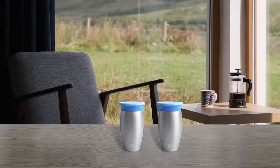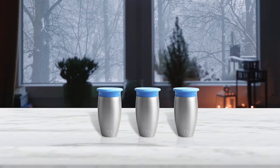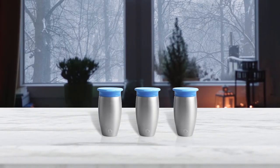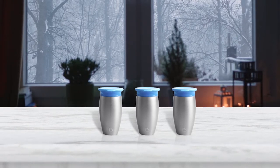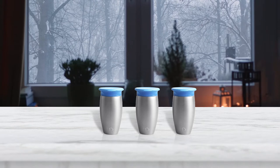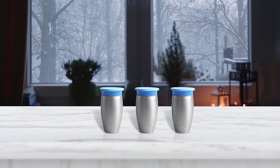It supports the development of strong muscles in your kid's mouth. Besides, the patented 360 rim is expertly engineered to eliminate all messes. Its matching cup lid keeps the drinking edge clean. This makes the Munchkin Miracle Steel Cup one of the best sippy cups for drinking milk.